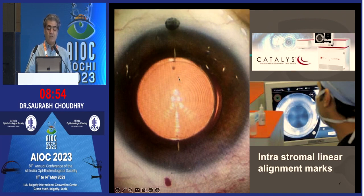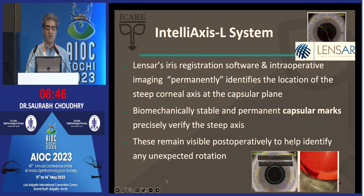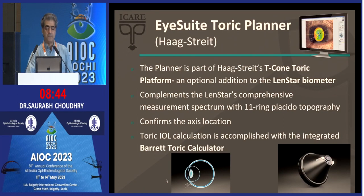Plus, if you look, this is supposed to be at 180. This mark is at 180. A line coming here and a line coming here. This is totally off mark. So as I said, these methods can actually increase your predictability.